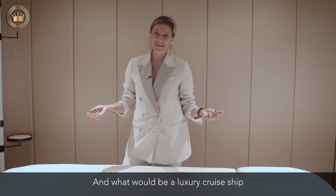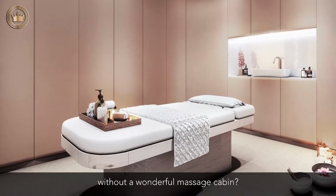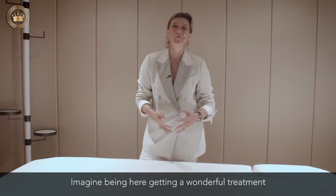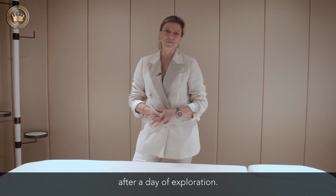And what would be a luxury cruise ship without a wonderful massage cabin? Imagine being here, getting a wonderful treatment after a day of exploration.